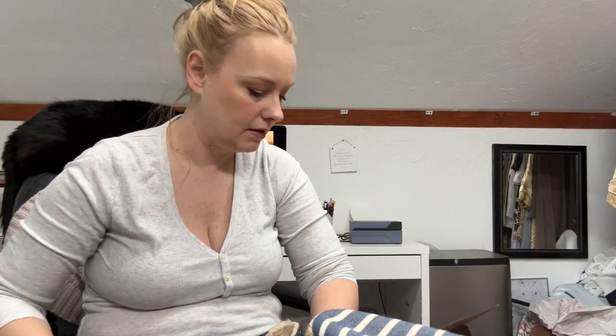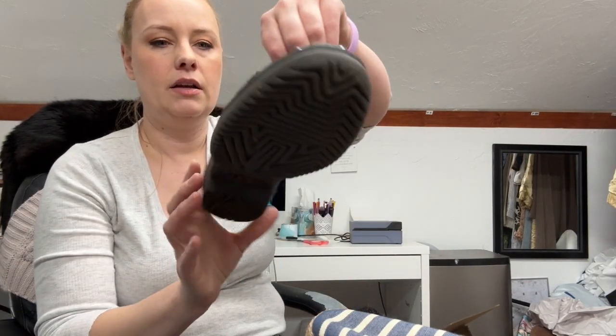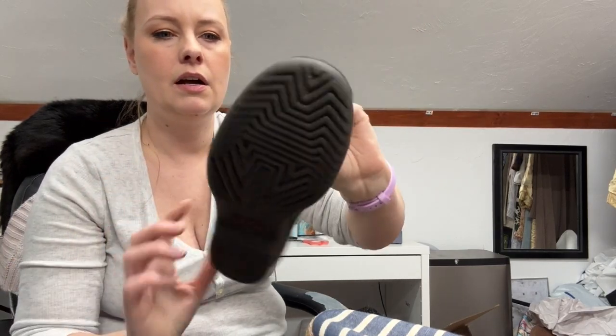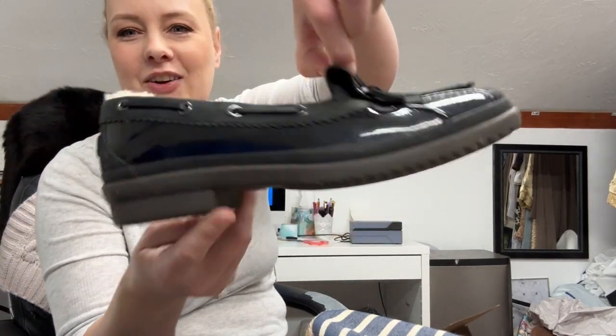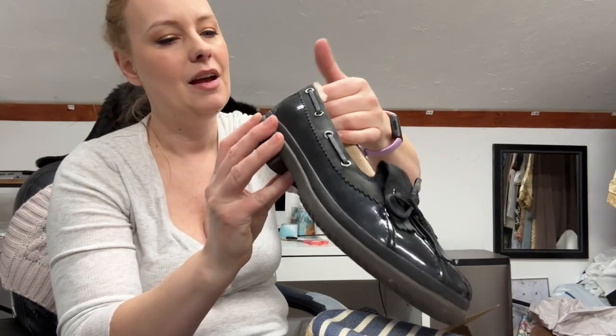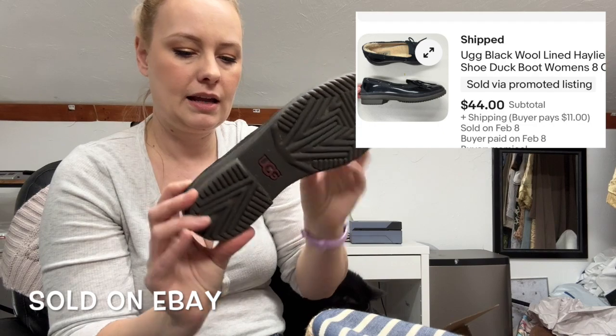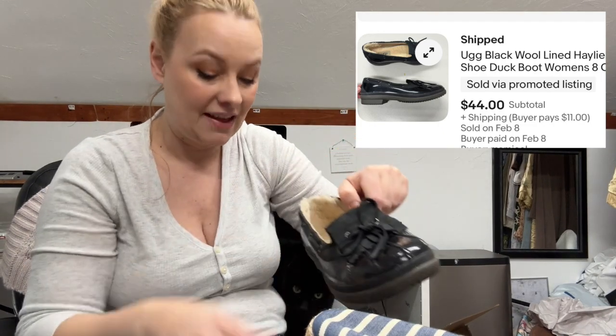Okay, interesting. This is an UGG, a little UGG boat shoe, patent leather. That is kind of cute. I actually like that. UGGs are back in style. Everybody is loving the UGGs lately. They were out for a long time, I feel like, and now they're coming back. And again, these are missing a size.